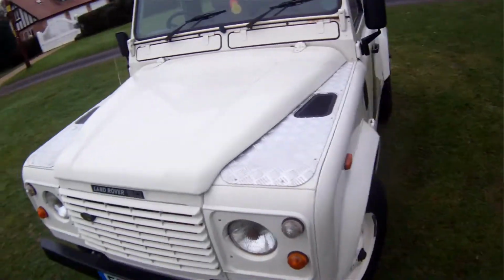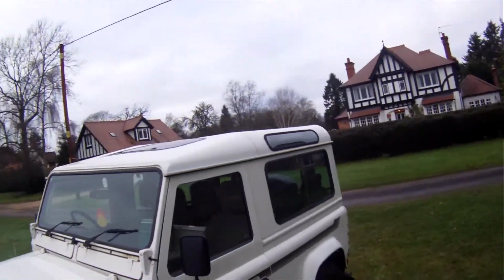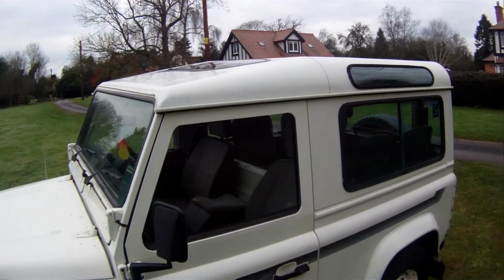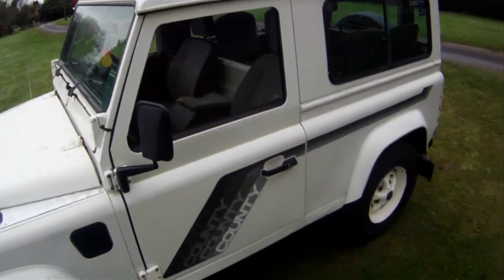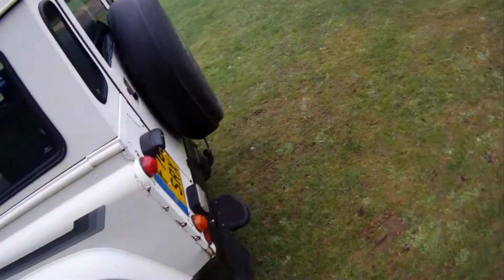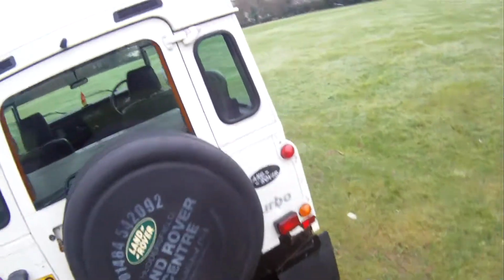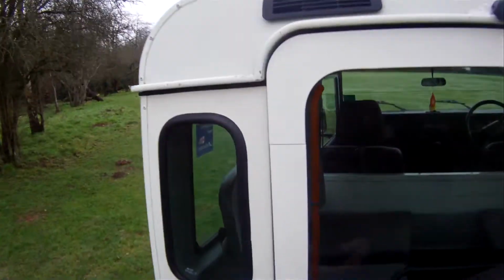It's got the colour-coded grille and the light covers, as it should have. Being a County, it's got tinted glass and sunroof. And this one's in 6-seater spec with a centre cubby box. It's got rear mud flaps on it, although the near side rear mud flap is a bit chewed up. Rear step, tow pack, and as I say, she's a full 6-seater with seat belts in the back as well. Yep, that's all there. And so, proper factory County station wagon.